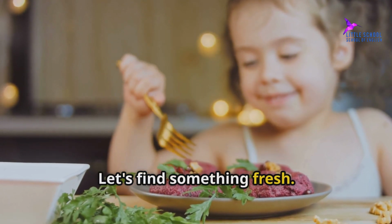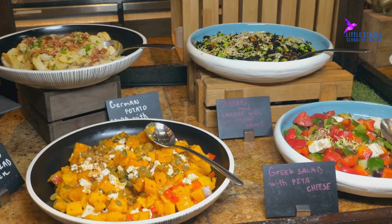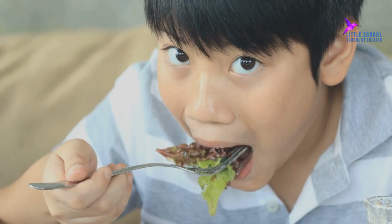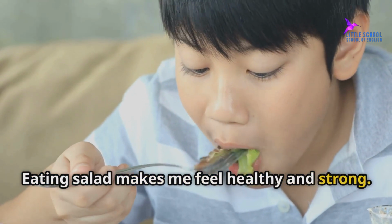Let's find something fresh. How about a salad? This one looks so colorful with tomatoes, cucumbers, and carrots. Eating salad makes me feel healthy and strong.